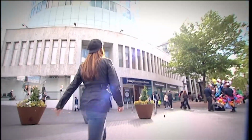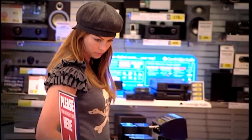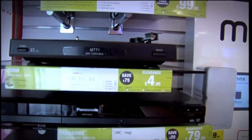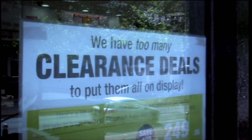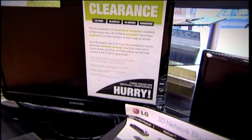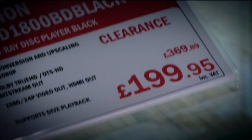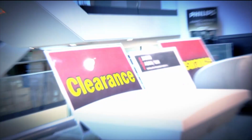Now that's a deal. Meanwhile, I'd ventured out onto the high street to investigate clearance deals on last year's tech. High street shops usually have clearance sections in store, or online there are specialist sites to hunt for your bargains. The key can be choosing the right moment to strike. Camera manufacturers tend to refresh their product lines twice a year, so late spring and autumn can be a great time to snap up a clearance deal. And TVs are often slashed in price before big sporting events like the Olympics.